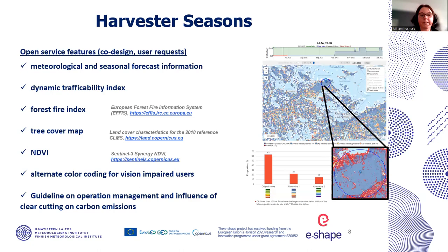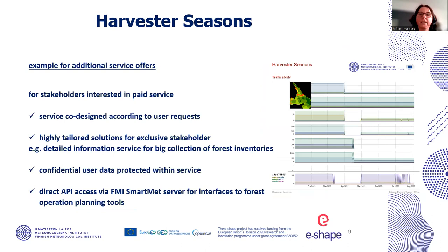Here you can see the alternate color coding, which is then not anymore the traffic light system in green and red, but a different color coding. And additionally, we have a section for a service offer for paying users. This is a non-open part of the service.